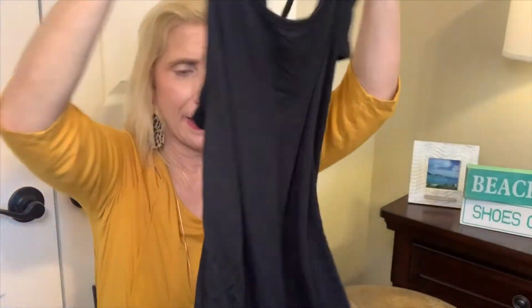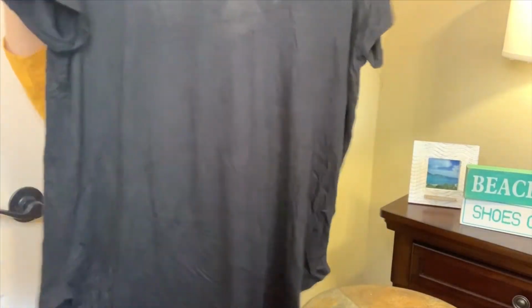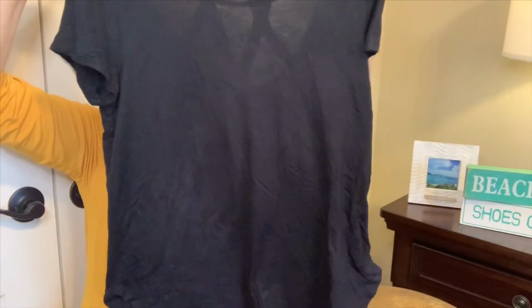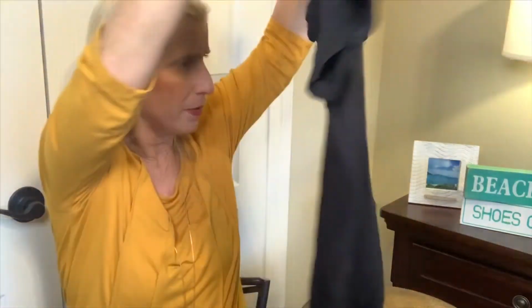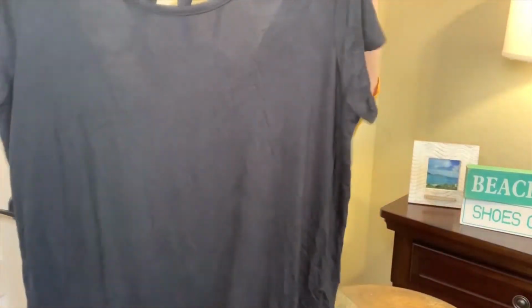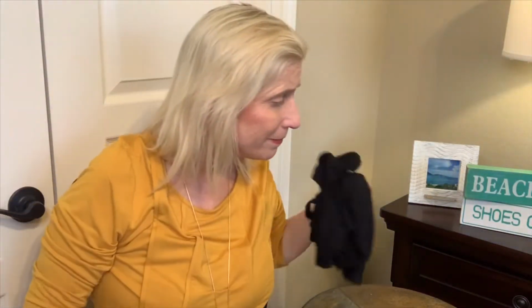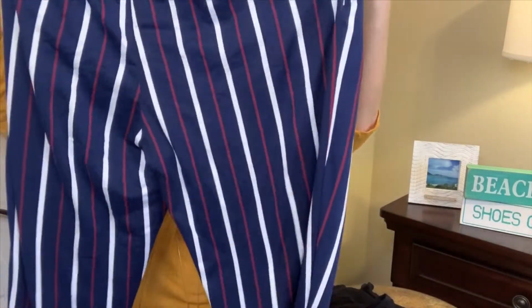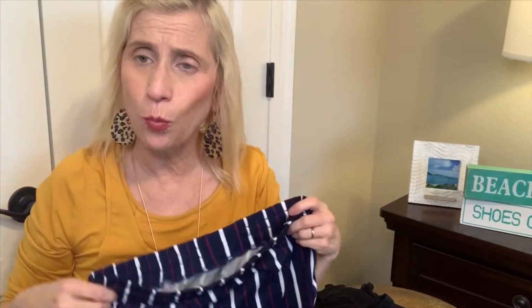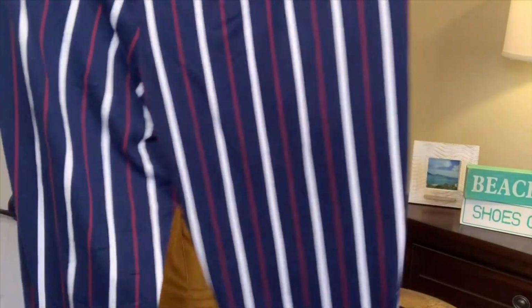So this looks like a tunic shirt. It is very flowy, and it has cutouts on the back. That's really cute. And it has kind of flutter sleeves. So I like that one. It's a piece of jewelry. These are like a high-waisted jogger pant. They do have pockets. They are cuffed at the bottom, and they are navy and white, and it might be another color in there with it. These are stretch, which is really good for me.